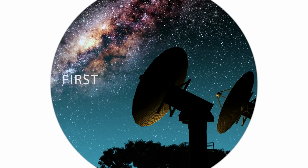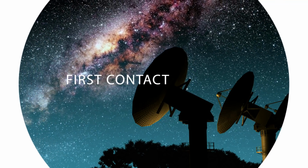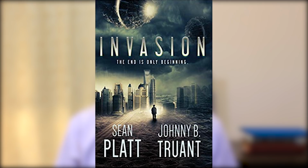Continuing in the space subgenre, there's also first contact or alien invasion, where society makes first contact with an alien race, usually for the worst. The key is that the contact with the alien race is the focus of the story. This genre doesn't always have to take place in space. A great example of this is the Alien Invasion series by Johnny B. Truant and Sean Platt, where alien orbs mysteriously appear on Earth, causing all kinds of chaos.